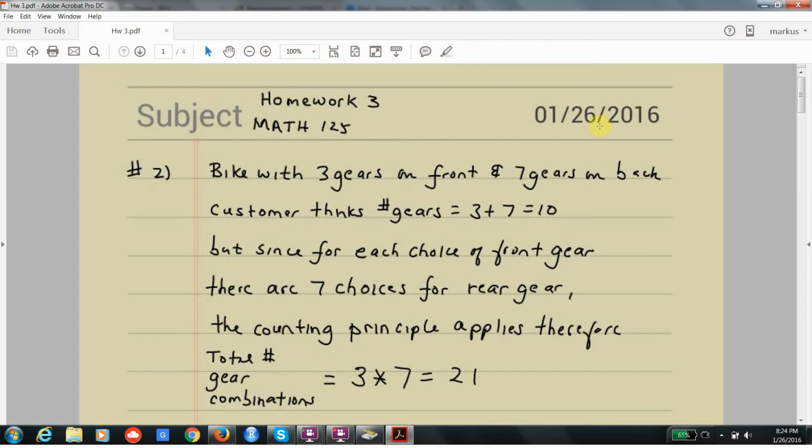For every front gear choice, you choose a back gear. They're a combination, right? And we know that for each choice of front gear, there's going to be the same number, i.e. 7 choices for the rear gear. Therefore, the counting principle applies, and we can say the total number of gear combinations is 3 times 7, or 21.